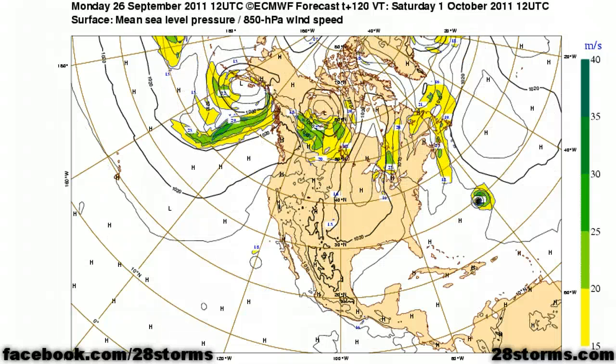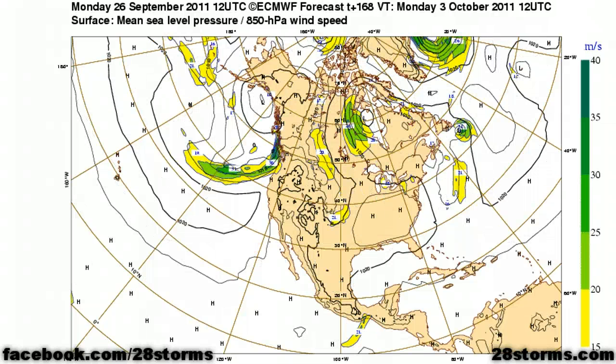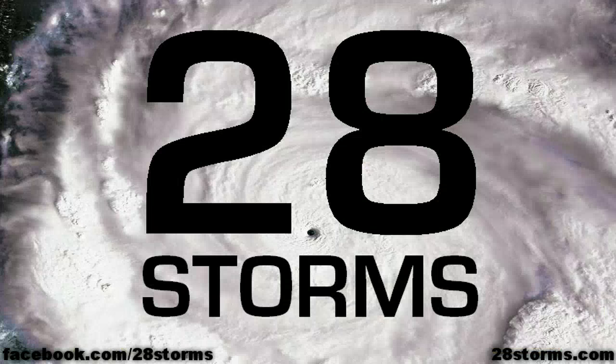I am not expecting any significant weather over the island, and as we go into the extended range into days 5 through 7, much of the Atlantic and eastern Pacific should be void of anything significant. So we are in very good shape tropics-wise this afternoon. Hopefully this continues throughout the remainder of the hurricane season, although I really think that we're probably going to get a couple more storms, especially as we go into mid-October.